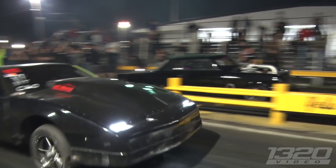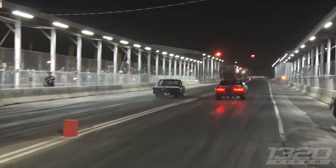This track, he's got the car dialed in, gotta figure it out. It's the man to beat tonight. All right, Ryan Mitchell going on to the semifinal here for Outlaw Small Tire. We'll see your races next.